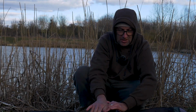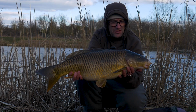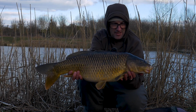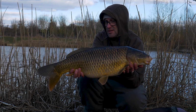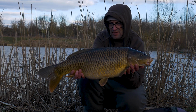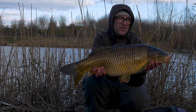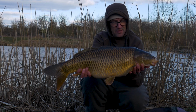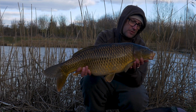Look at the other side. There it is. There's the other side of it. Like I say, yeah, I'd say it's about 14, 15 pound. And yeah, gorgeous common. Let's get a photo on the camera. So yeah, cannot complain at you, mate.